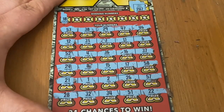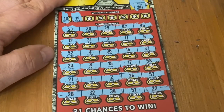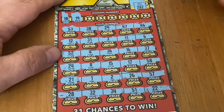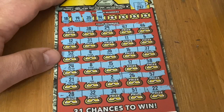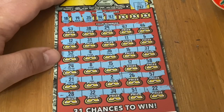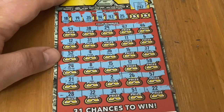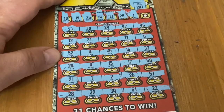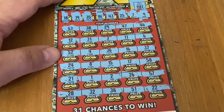First up, an 18. Do not see 18. All the way up to 19. I don't think that helps me either. Sure doesn't. 35. Nope. About 14. No, not there. 43. Let's see, 43. 25. Nope. Number 7's not a winner on this ticket. And number 9. No win.